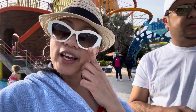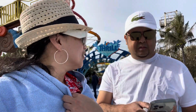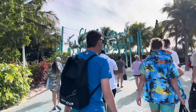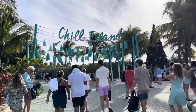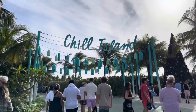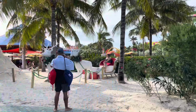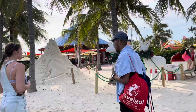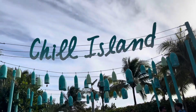So we're gonna go to Chill Island para mag-chill and wait for the buffet at 11 o'clock. Okay, so let's go. All right, so we are now entering Chill Island. Okay, dito lagi kami nagtatambay. All right, and it's so nice kasi dahil December na, it's really, really nice. Okay, ayan, my photo. Alright, so, yep, there we go, Chill Island.